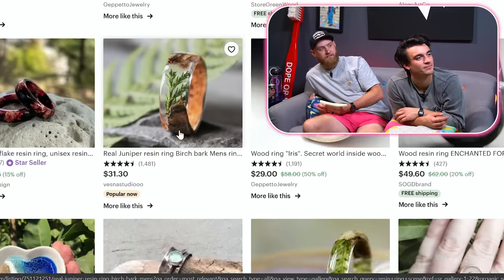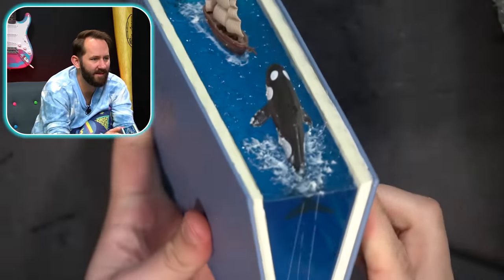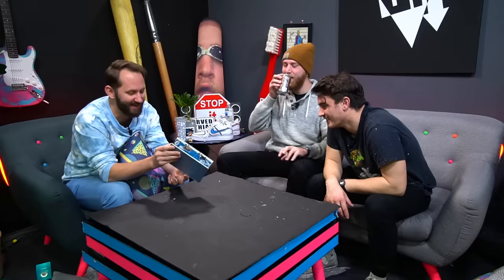This one? Yeah, I think one's tight. It's kind of got like asparagus in it. Look at this, guys. Dude, that hits hard. This is so cool. Go to the librarian and be like, something wrong with my book. Moby Dick hit different.